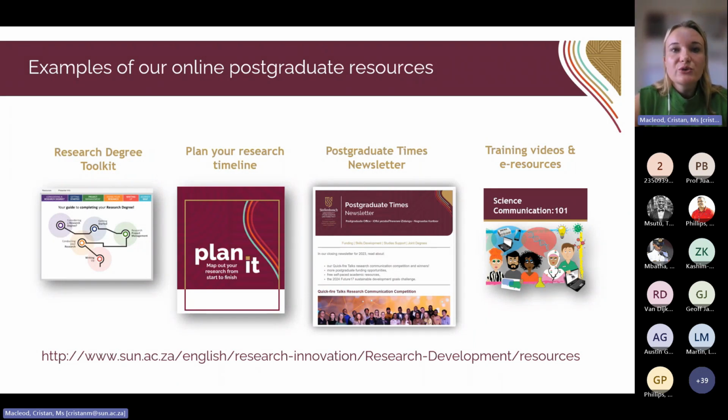Our research degree toolkit covers the full research process, more of a generic overview. So it is non-discipline specific, but it just gives you an idea of what to expect. And it covers things like project management, to writing up your research, and then also a little bit of examination.